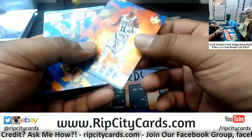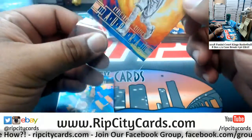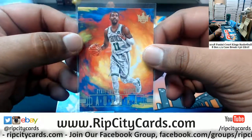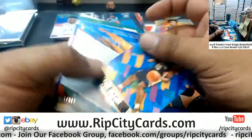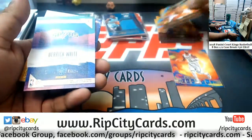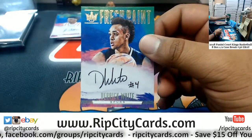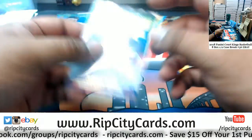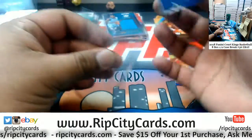Nice, the Aurora for Kyrie Irving and the Celtics. These used to be case hits, no longer, but still a pretty sweet looking card. Dennis Schroder, to 175, Hawks portrait. Derrick White of the Spurs, rookie autograph, on card as well. Klay Thompson, Warriors relic.